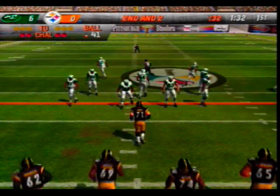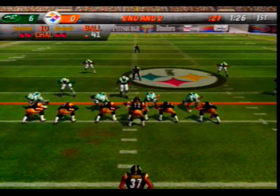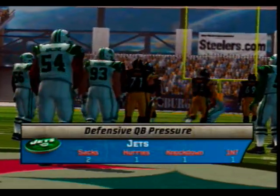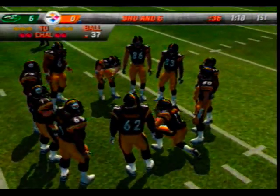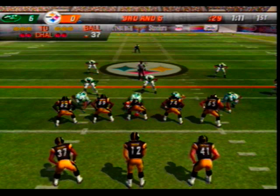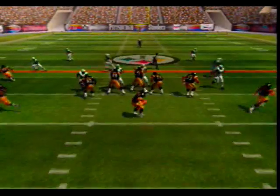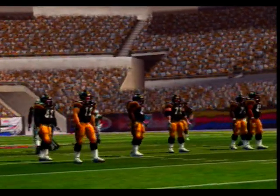Ball on their own 41. Ball on the 41-yard line. The Jets line up in a 4-3. Under pressure. Line had some problems with their assignments on that play. They just couldn't keep the defenders at bay. Ball on their own 37. Ball on the 37-yard line. Swain will work out of the shotgun. Drops back. The throw. Knocked away. Warfield was his intended target. Randall on the cover.